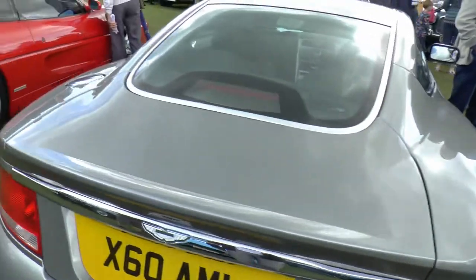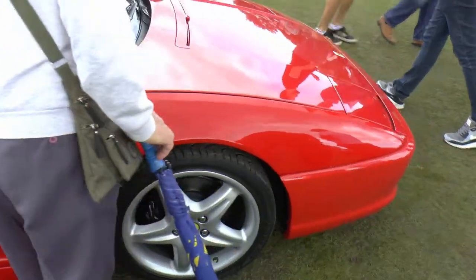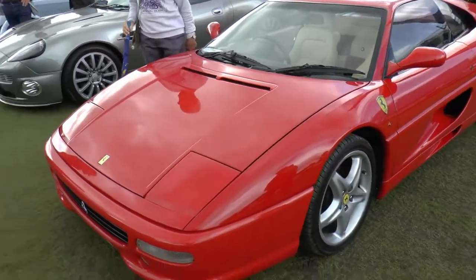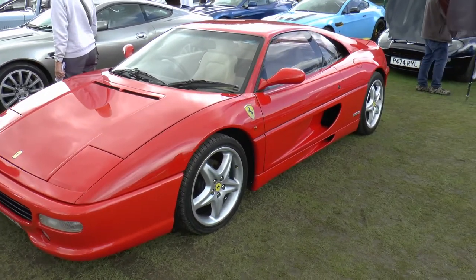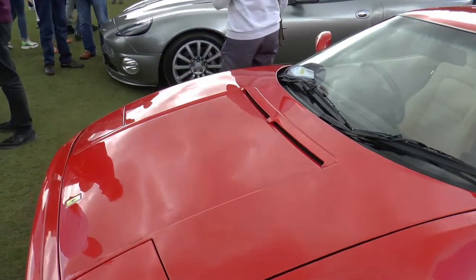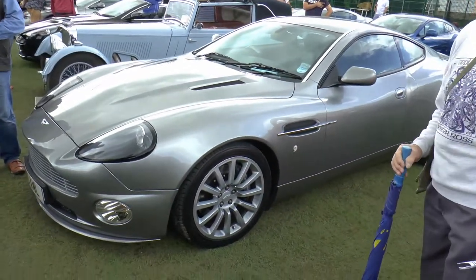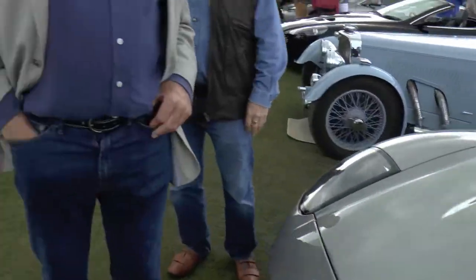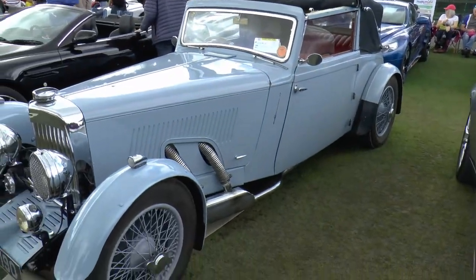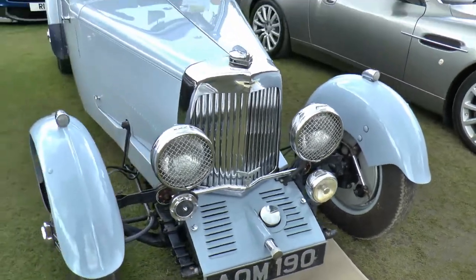We've got sidetracked here. Let's back up a little bit. Right, a little Bond Bug. That means she's happy, she's teaching. Completely impractical, but look great to look at. Where do you put your shopping, for goodness sake? Yep, that's an Aston Martin.